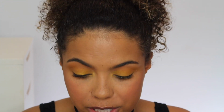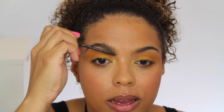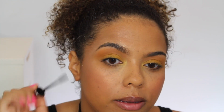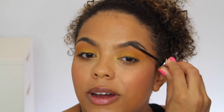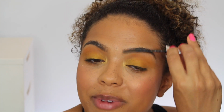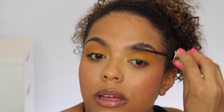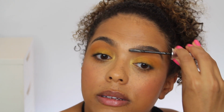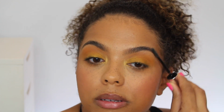So I was gonna do liner, but I'm just gonna skip it, I decided. I don't want to cover up that yellow. So I'm doing just brow gel. My brows definitely need a thread, but I got micro needling last week and I didn't want to irritate my skin, so excuse them, although they're not too bad. I did tweeze a little on Saturday, which I shouldn't have, but I had to.